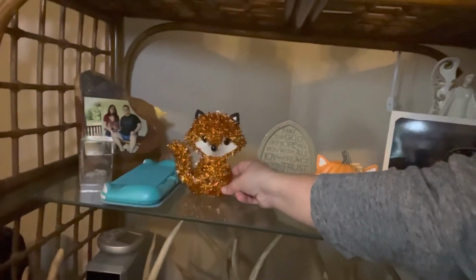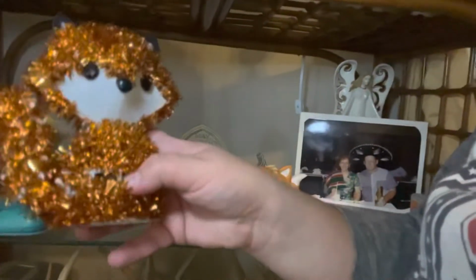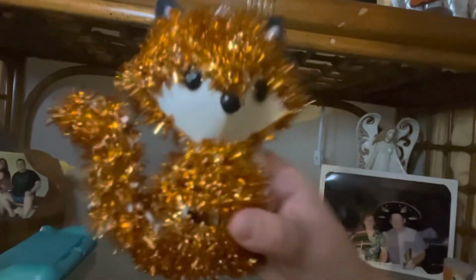And then here's this little fox. It's like a little basket with the stuff weaving in and out of it. It's super cute as well. And the rest is the same. You've seen it before. But this year, Nathan made us this. Look how cute. I don't know what to really call it, but it is adorable.